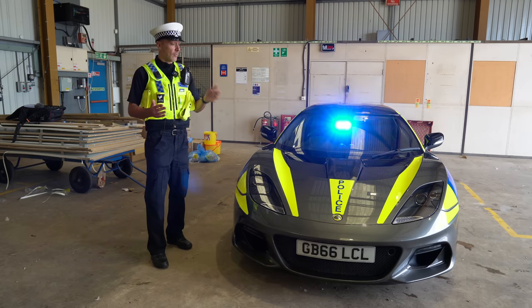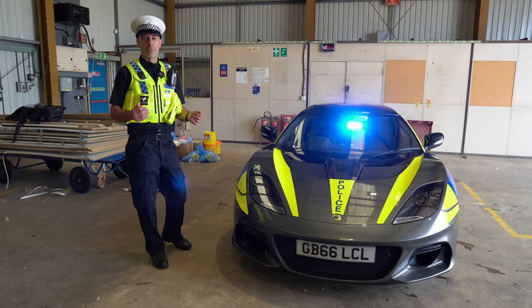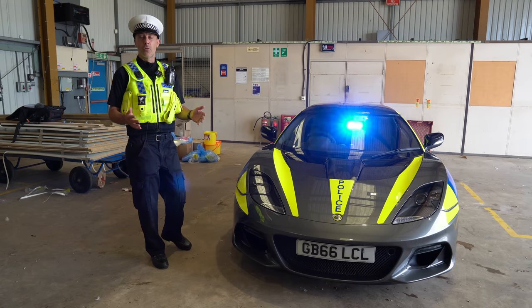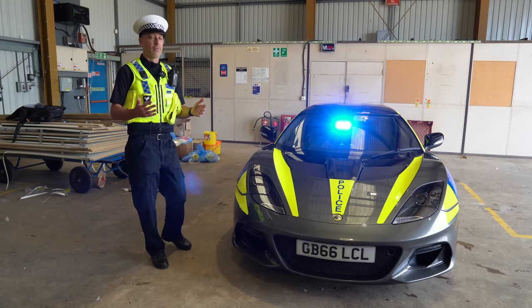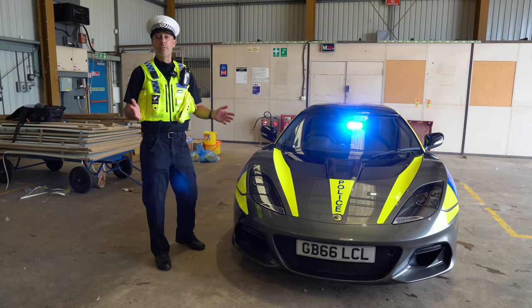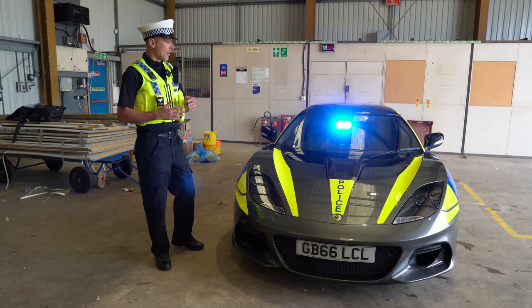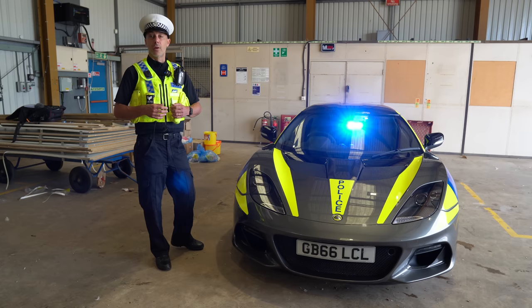It's not an operational vehicle. It's not something that we would use for general everyday policing. It's loaned to us by Lotus for a year. They pay for everything on it. They service it. They pay for the tyres. The only thing we've paid for on it is the livery, and it will be going in for a full light fit. It's got some lights in it at the moment that are a temporary fix, but it will be having a full light fit on it.